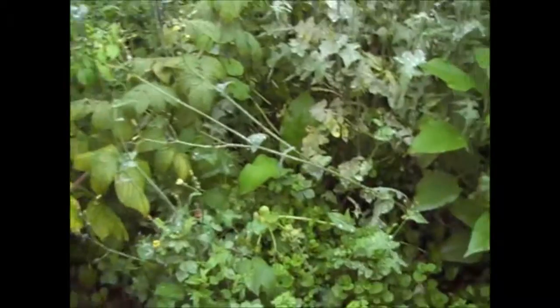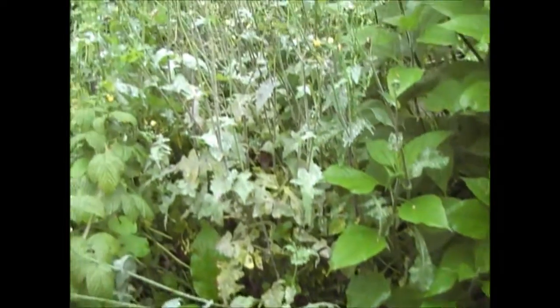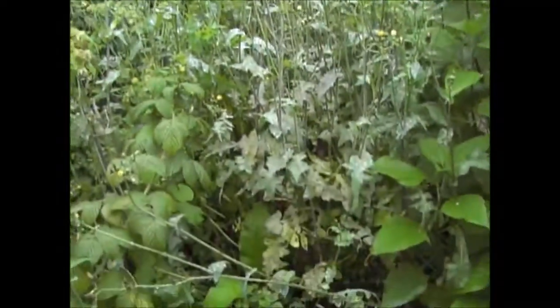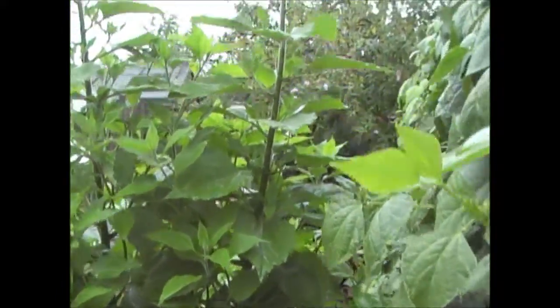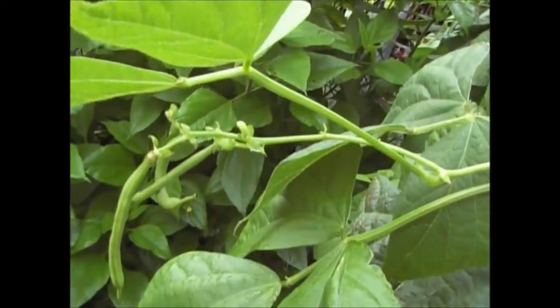Right, the weeds continue here. That's where the aloco is, believe it or not. Amongst these weeds here, it's just completely overgrown. It's gone absolutely balmy. And then that's the yacon, which is now about 7 foot high. So that's really loving it there.